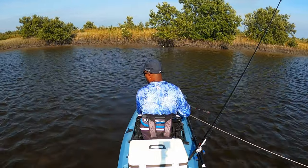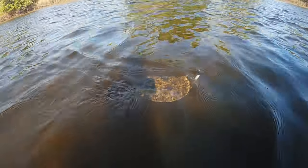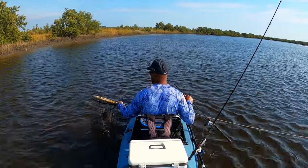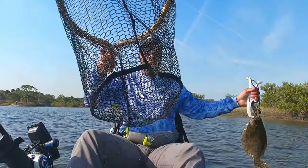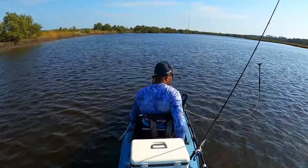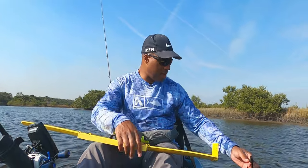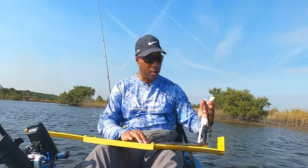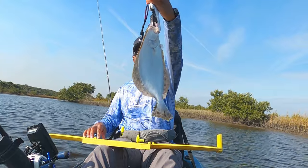A little bit bigger flatty. That's all right, that's a decent one here. There you go. Lift him out of there. Oh, 12 and 13 inch flounder out today. All right, there you go. Oh yeah, same size, 13 and a half inch flounder. Nice little flatty. We'll let him go.